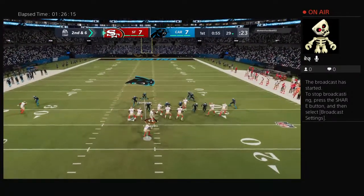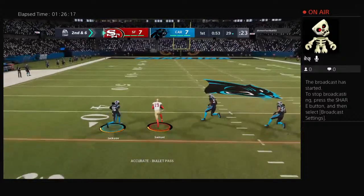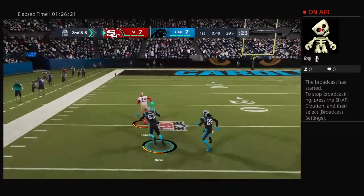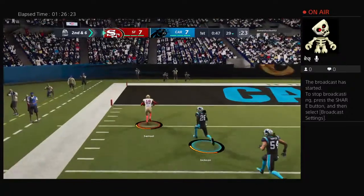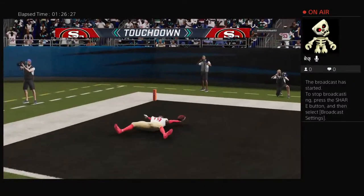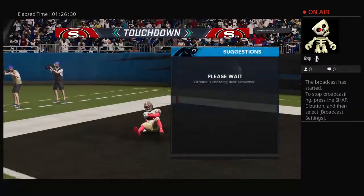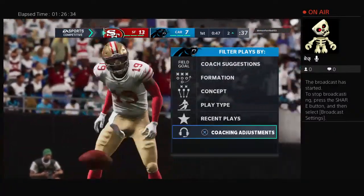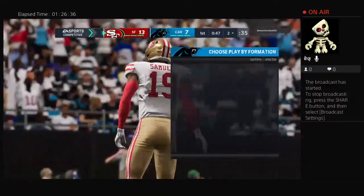And they'll work from the 29 on 2nd and 6. Now a quick slant as the throw's complete. There he goes, left side. Touchdown, 49ers. Deebo Samuel with his second touchdown in this opening quarter. And the 49ers have now taken the lead.